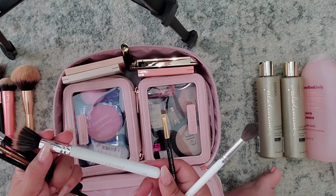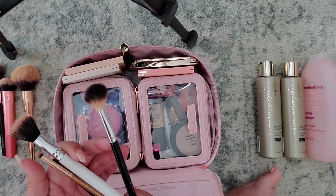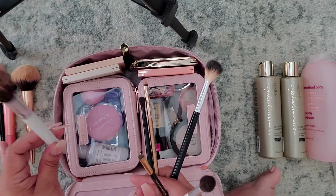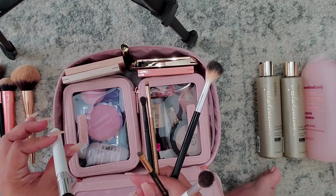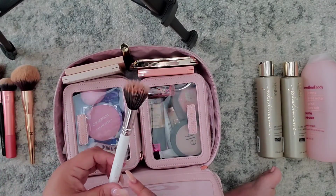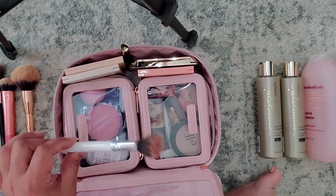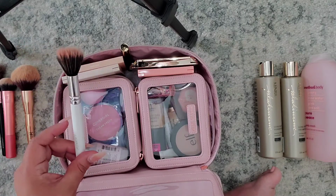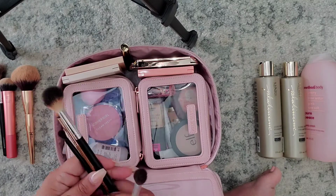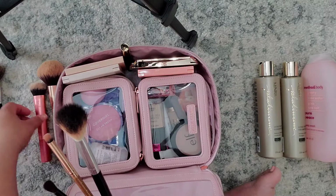Okay, my blush brush, this is the ColourPop F9 Duo Fiber brush. I actually don't love the ColourPop line of these brushes, but this is like the only brush that I kind of liked, so I kind of make it work. I just like the size of the Duo Fiber. I also love one from Eco Tools, a Duo Fiber blush brush, but they discontinued it, so that is why I've reached for this one more, because I think you can still get it versus the other one you cannot.